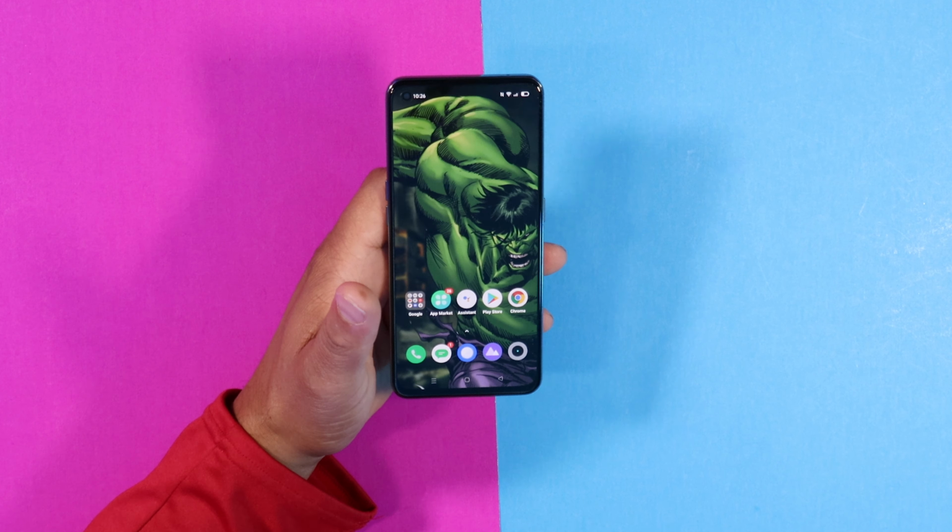So let's talk about the display. This display is beautiful, 6.4 inches. And I really, really like watching movies and reading text on this device. The colors are very vibrant. Also, the blacks are very nice and deep. And you have 120 hertz, which is really good.